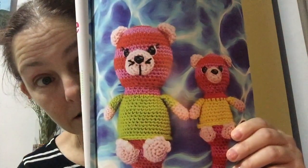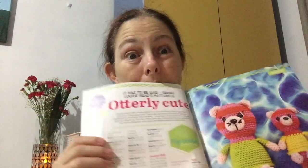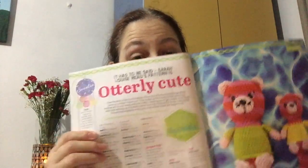And Heather, if you're watching this, look at this. Utterly fun. Look. So they may have to get made. I don't know. There's a market bag. There's a piglet. They're all crocheted patterns. There's a couple of knitted patterns. There's a lion.